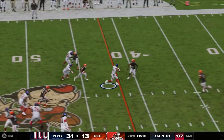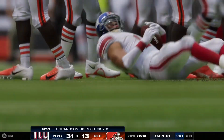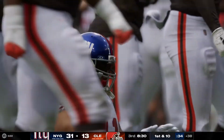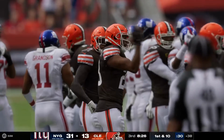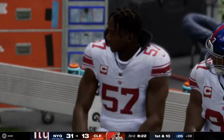On first down, they'll go to the ground attack. And some solid footwork there as he'll take this down to about the 38. 91 yards for him on the ground now as he has been terrific here this afternoon. He's turning in a pretty impressive performance running the football and a big reason why they have this nice lead.